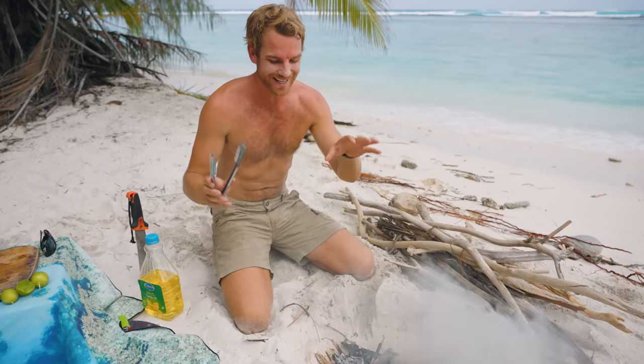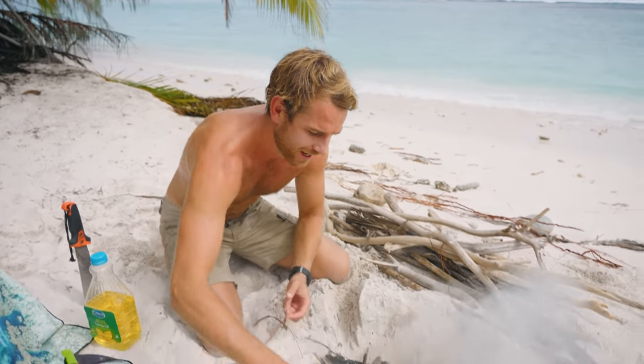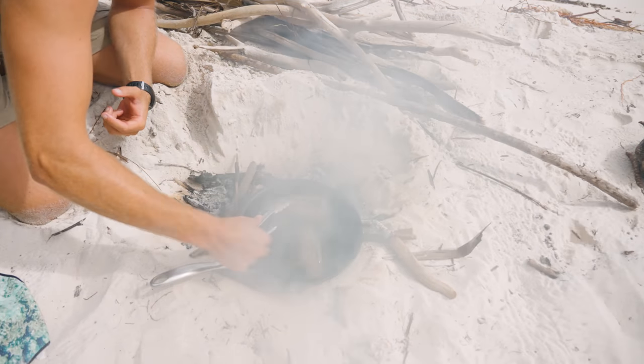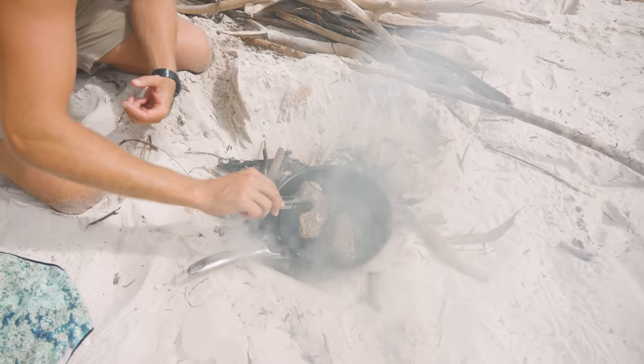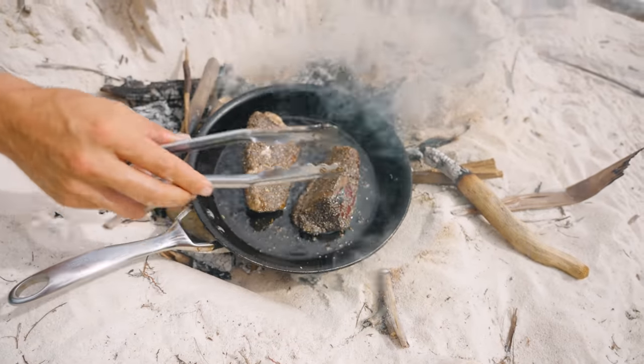All right, the idea here is we don't wanna cook it all the way through. We want it medium rare in the middle. So it's a bit of a guessing game, but 30 seconds to a minute on each side. Hopefully it'll turn out all right. So let's flip this one. Starting to smell pretty good.